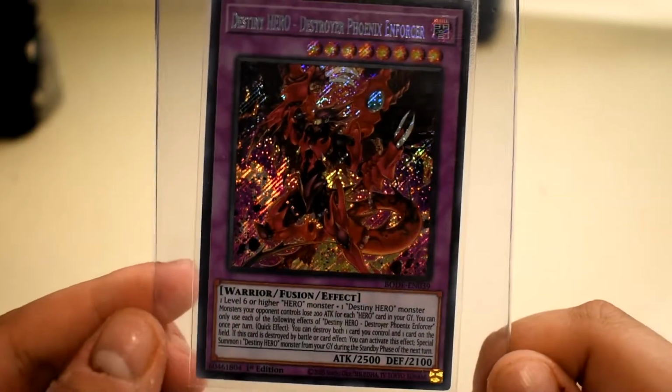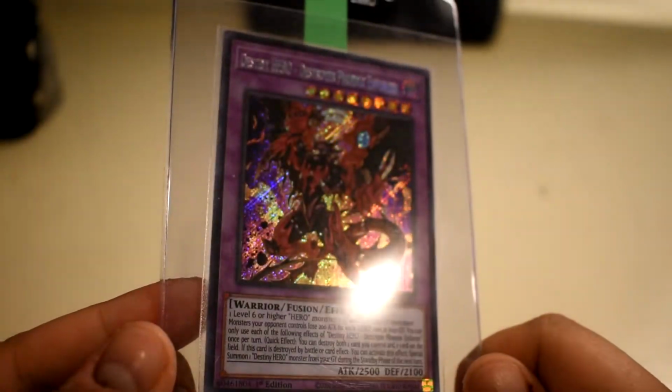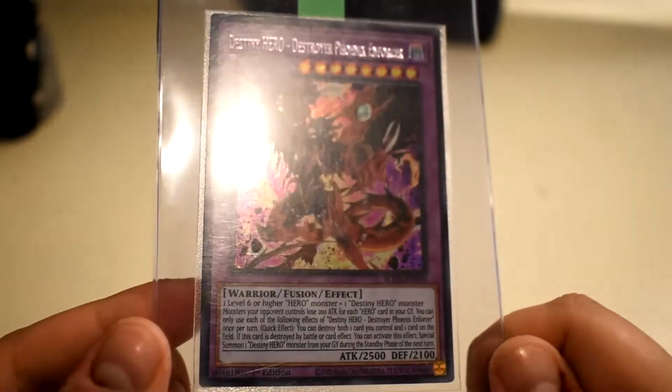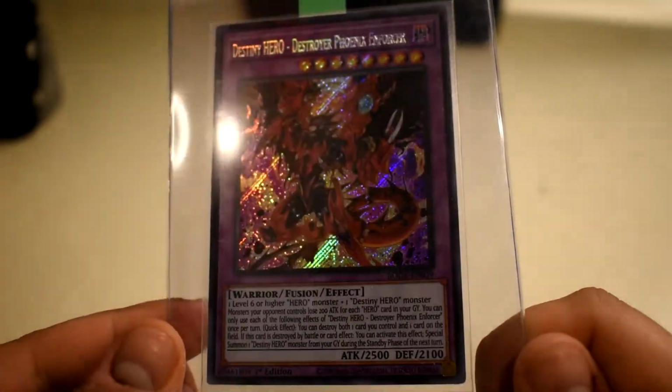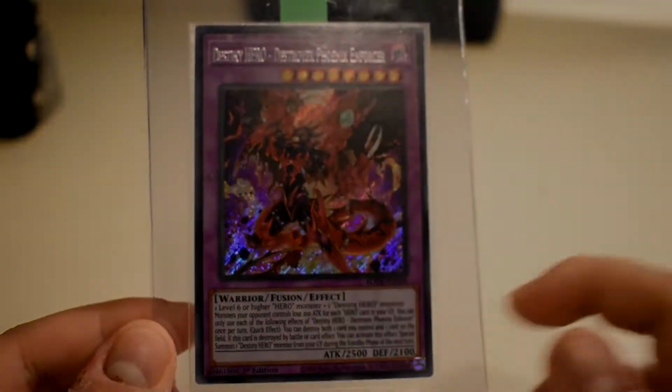And then this is going to be my Destiny Hero Destroyer Phoenix Enforcer. This pack fresh, I pulled it myself. Really clean, really well centered, I think. So hopefully it'll get a good grade. And yeah, I think this art is really sick. So I'm looking forward to having it slabbed up.